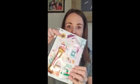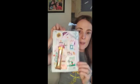So I've always got this little sticker on because I want them to remember that it's me. So I'm going to open this up and show you what's inside. This was really, really cheap and really easy to make.